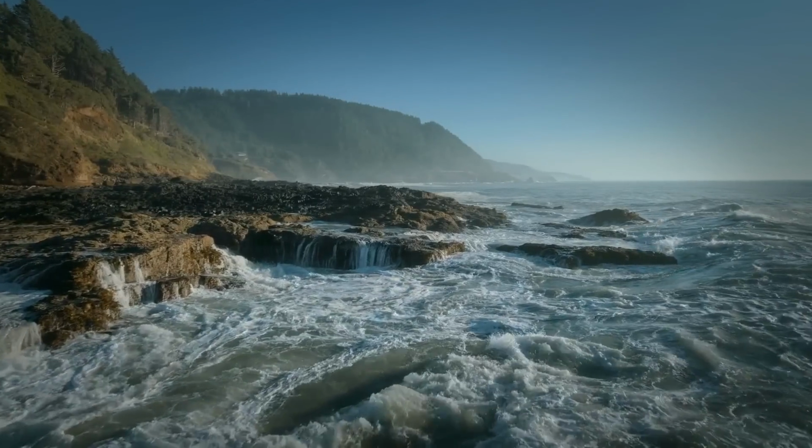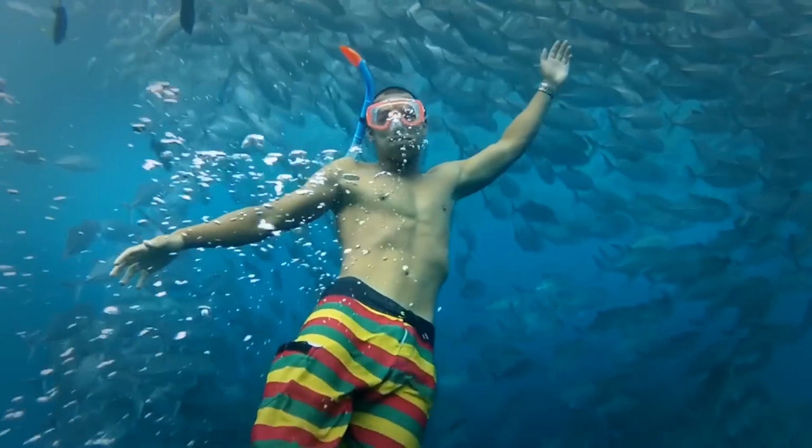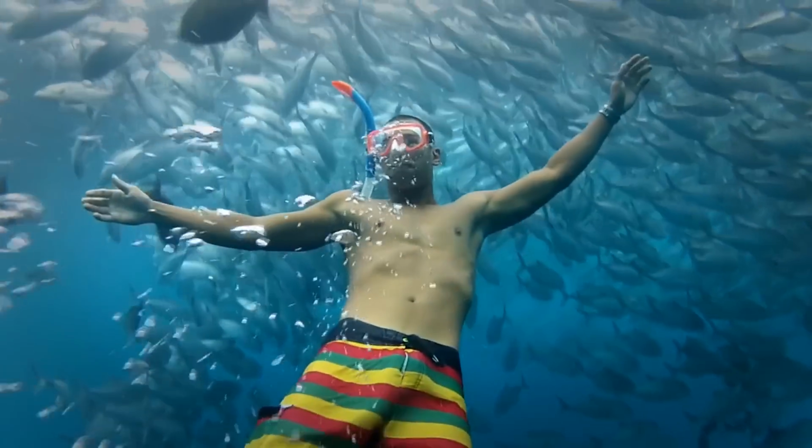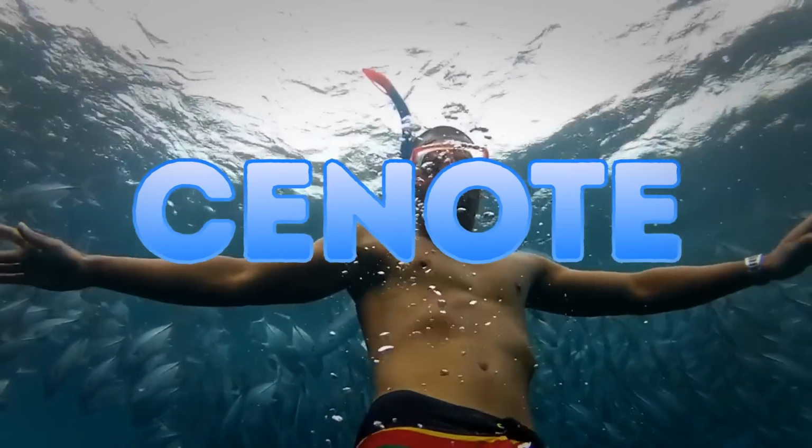Earth's oceans and seas are powerful. But, lucky for us, there are places where divers can admire underwater rivers. Ever heard of a cenote? Sounds Spanish. Well, that's because it is.